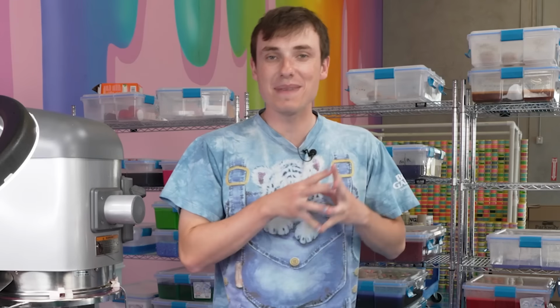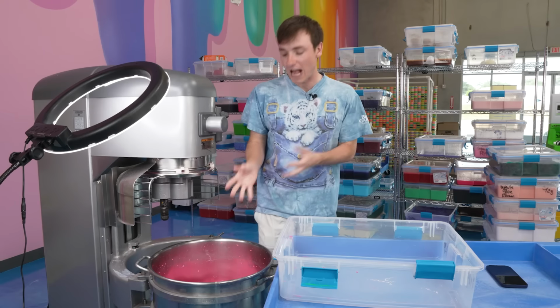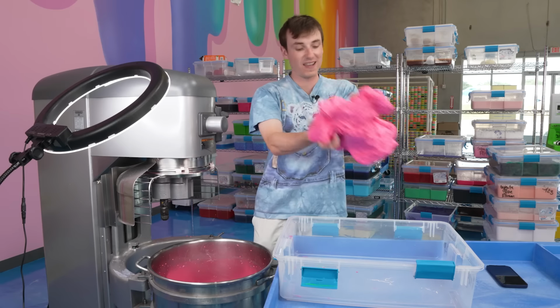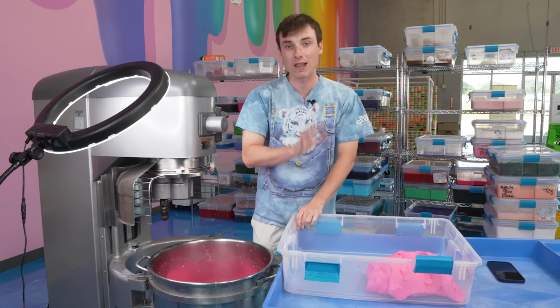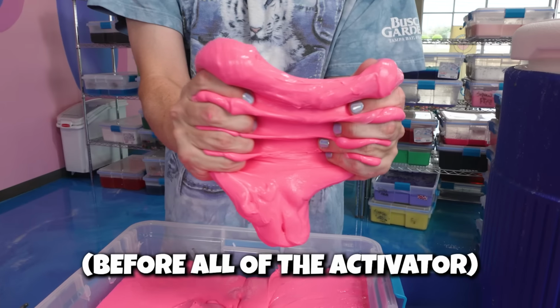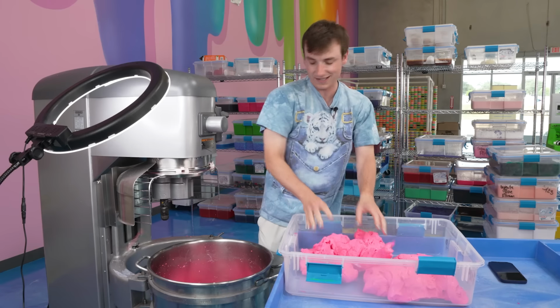It's finally done mixing, and I'm not exactly sure how we're gonna measure it, but I would say that this is probably the most overactivated slime. Like, slime isn't supposed to do that. So let me pull it out of the mixer, or at least attempt to. I mean, well, you saw how it was before. It was so nice and stretchy, and look at that, it's not stretchy at all.